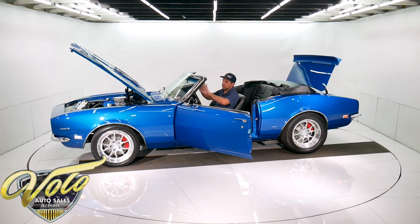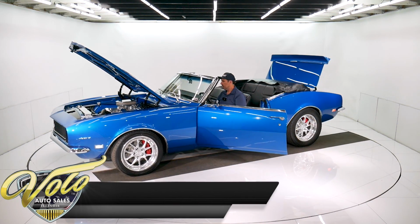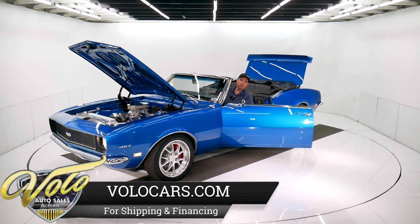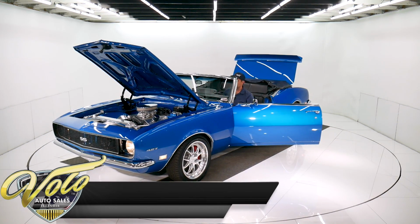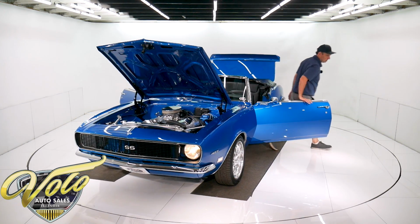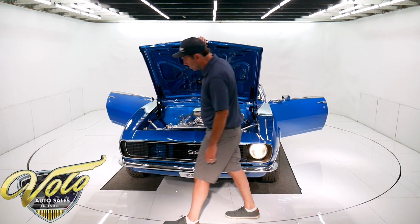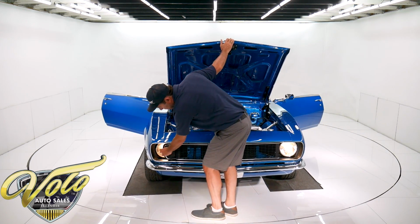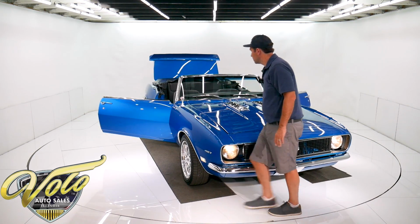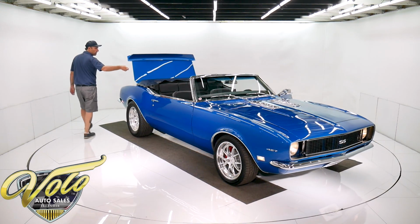The mirror, the visors, the pillars. Pillars are wrapped in leather. Inside the little center console is a power top switch. So the electric fans you hear running. Oh, we got one headlight didn't work. Our shop will take care of that. Seat belts front and back.